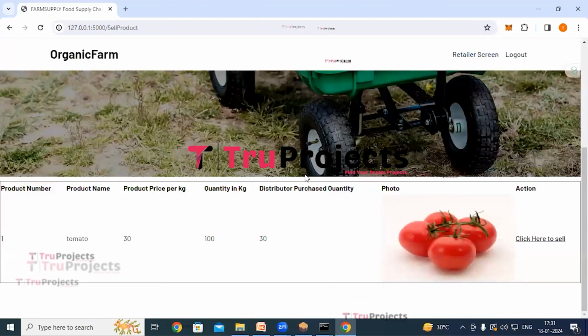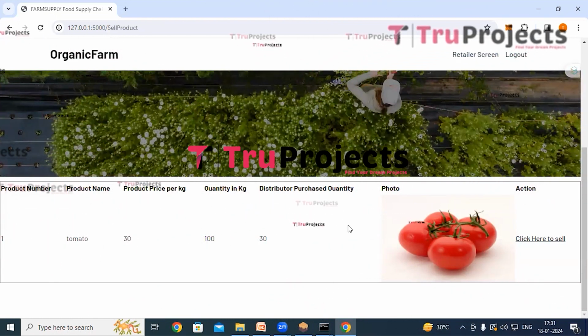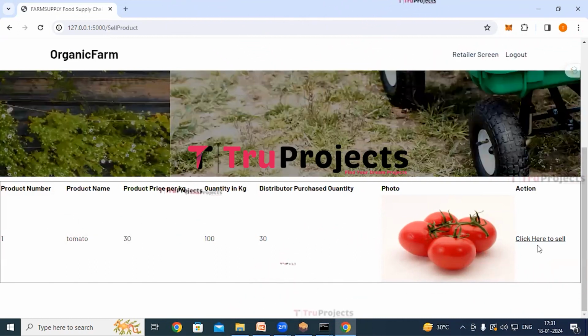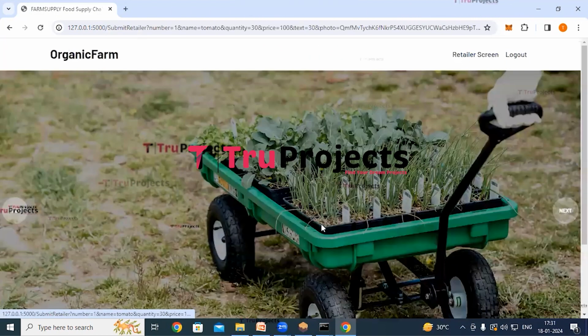So here retailer can view all the details about pharma added products and purchase made by the distributor. And we can also see a click here to sell link. So by clicking on it, retailer can initiate the selling process. So I'm clicking on it.